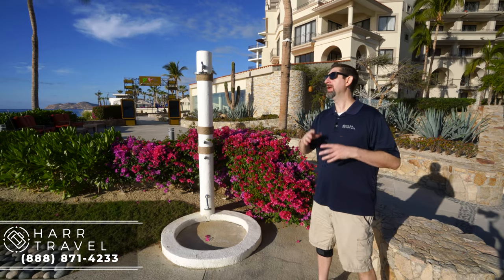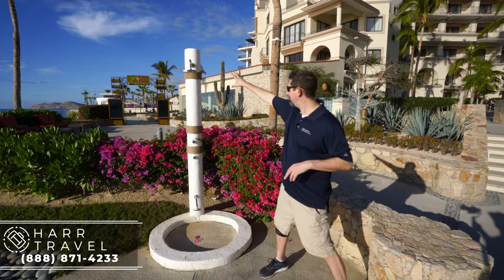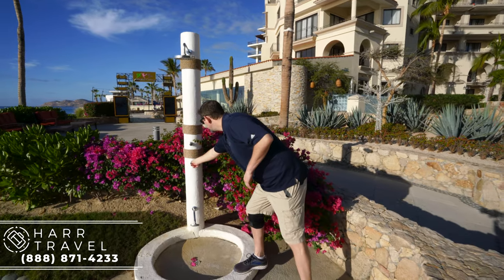So all throughout the resort, between the pools and the beach, they have these great setups here for showers. So they got the rainforest shower head, and then down below, push that button, you can rinse your feet right off and get that sand off before you head up into the pool or back into the resort.